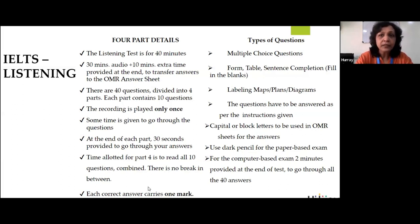Every correct answer carries one mark, and your answers should also be spelled correctly. If there's an answer which is wrongly spelled, even though what you heard is correct, it will be marked wrong. There can be a lot of sound-alikes, a lot of homophones, which have different spellings but the same sounds.